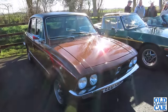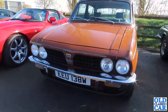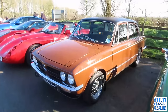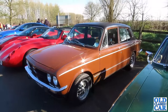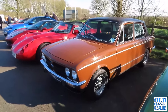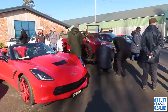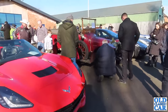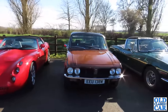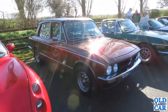There's that lovely brown Triumph Dolomite Sprint. A beautiful car. Really late example on the W plate. That looks like it's been really well restored. What a great looking car that is. Now what colour is that? Is it russet brown perhaps? Something like that? There's a bit of maintenance going on on the Sunbeam over there. Maybe a wheel change or just a bit of an adjustment perhaps. But yeah, these are really handsome looking cars, I think.